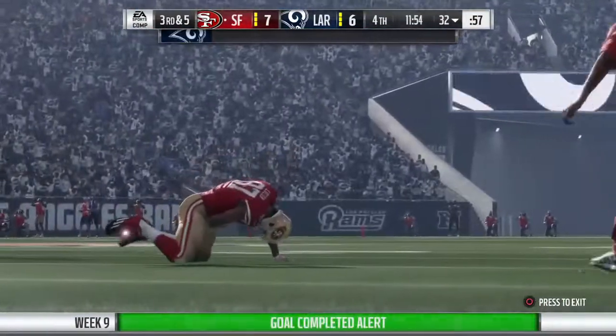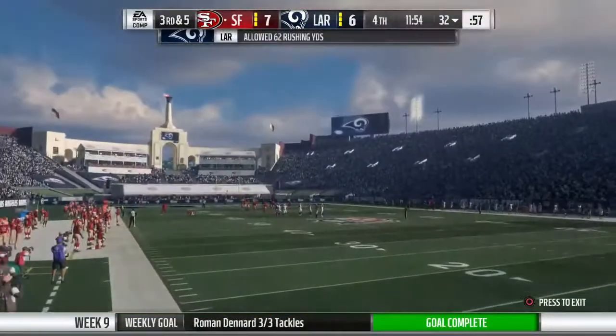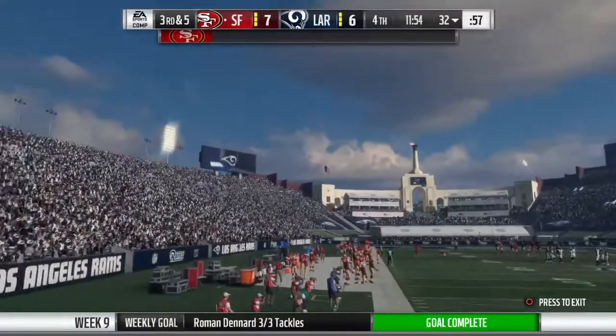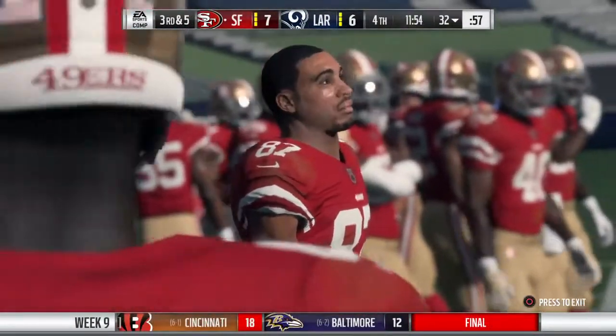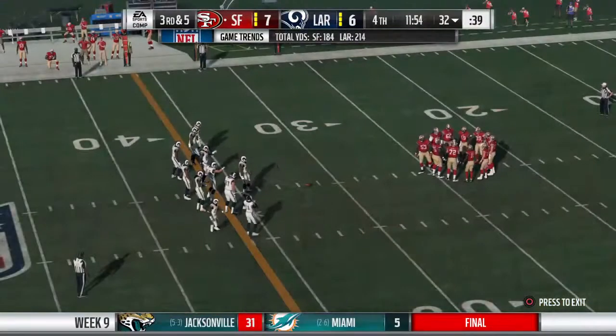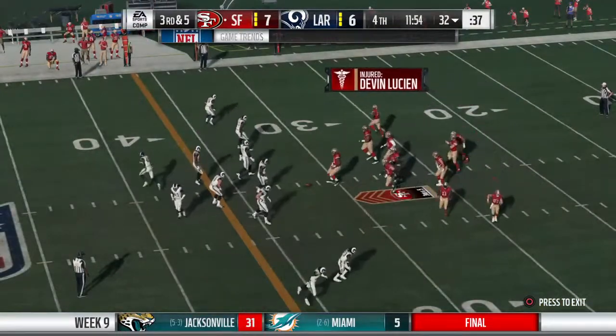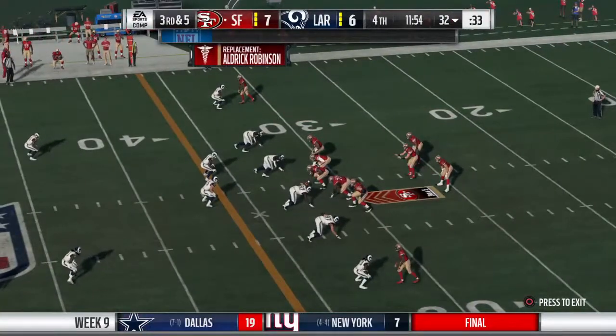Now, after the completion, we're going to get a timeout, an injured player. While the trainers take a look, we'll step aside. The Niners on third down. They've converted a third of their opportunities, 3 for 9. This will be 3rd and 5. Here we go now.